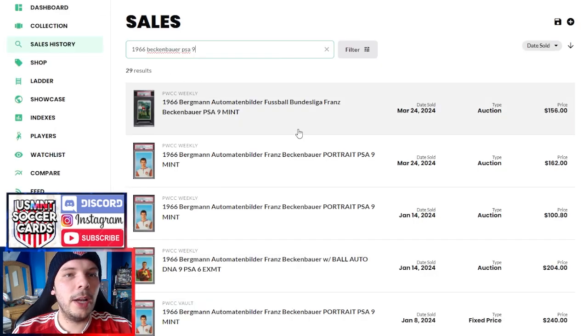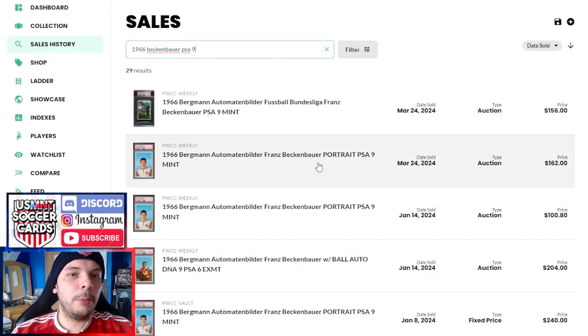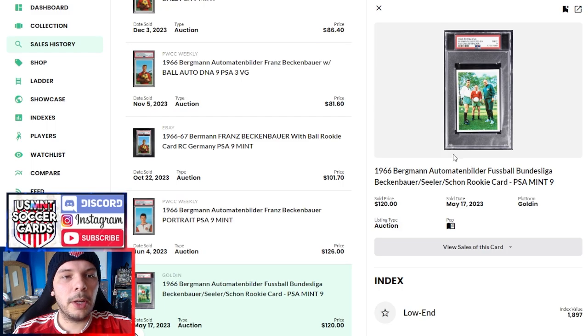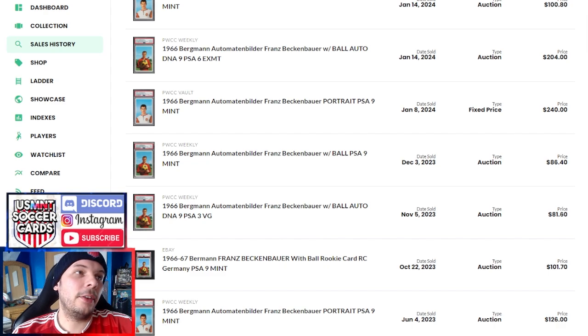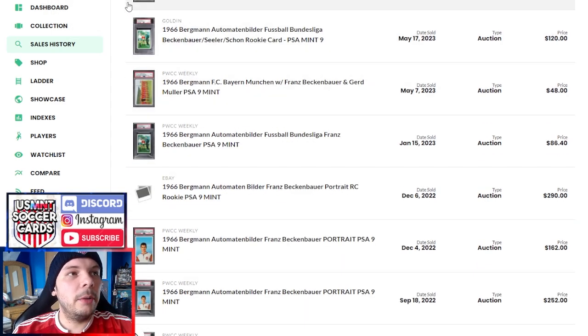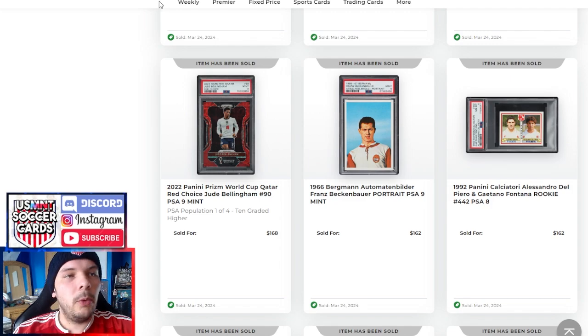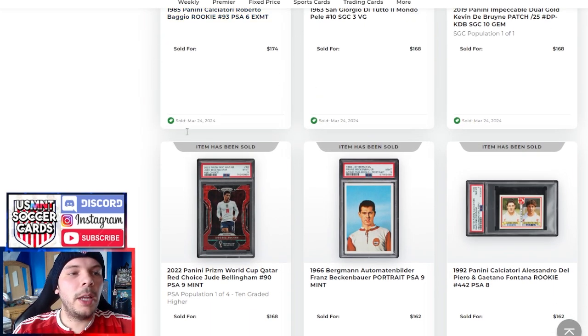I did take a peek at the grades just to sort of see, and yeah, this PSA 9 went for 162. Last one did 100, so that's quite the bump there. The other Triad Bergman that we were looking at here went for 120 in its last sale, but notably that was in May of 2023. So I guess they haven't really come up as much, but there are a few within the set with Beckenbauer, so that sort of dilutes what everyone's looking for. Maybe it adds to it, being able to get more.